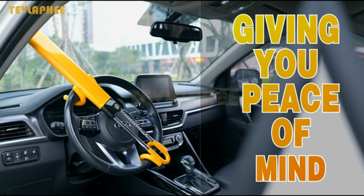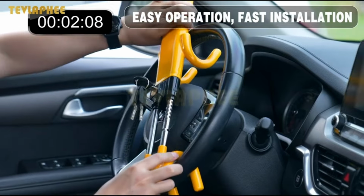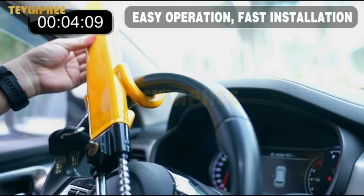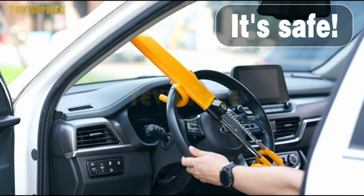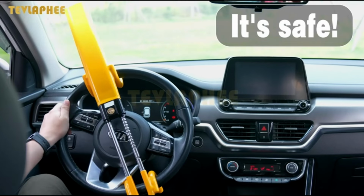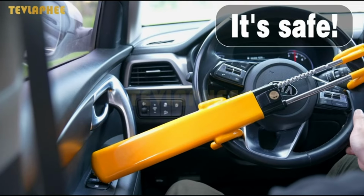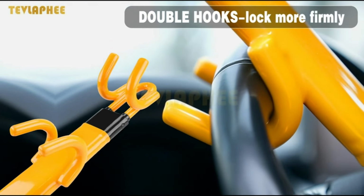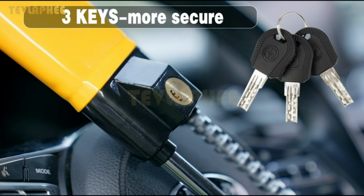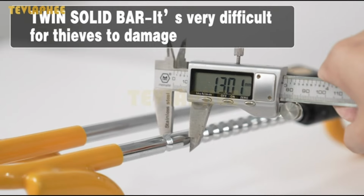Number 23. Protect your vehicle with the Tevlaphee steering wheel lock. This heavy-duty anti-theft device offers adjustable locking and comes with 3 keys for added convenience. Its vibrant yellow color serves as a visual deterrent, deterring potential thieves. Easy to install and compatible with various vehicles and trucks, ensure your car's security with Tevlaphee. Drive with peace of mind knowing your vehicle is safeguarded against theft.